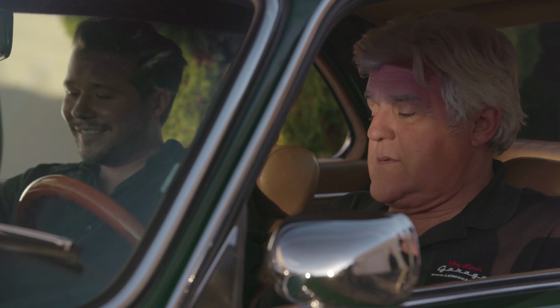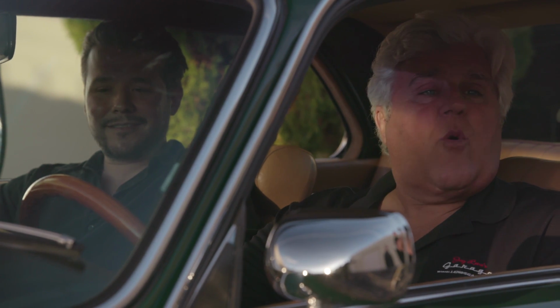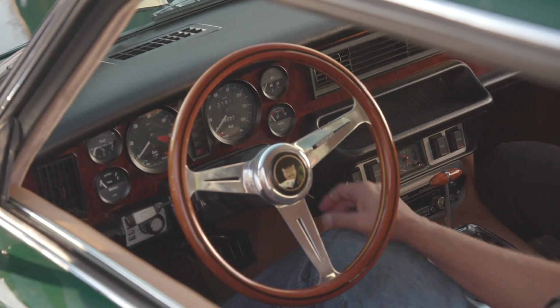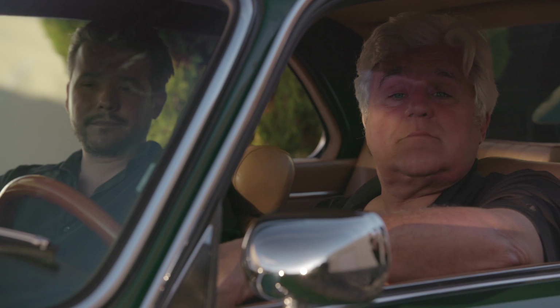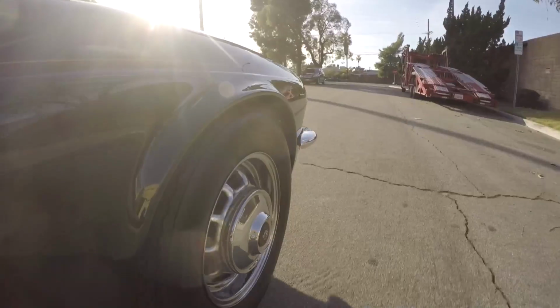So, very good. Okay, we'll put the windows up. We'll go for a ride. Let's start it up and see how quiet it is. All right, put the windows up, put our seatbelts on. We'll go for a ride.